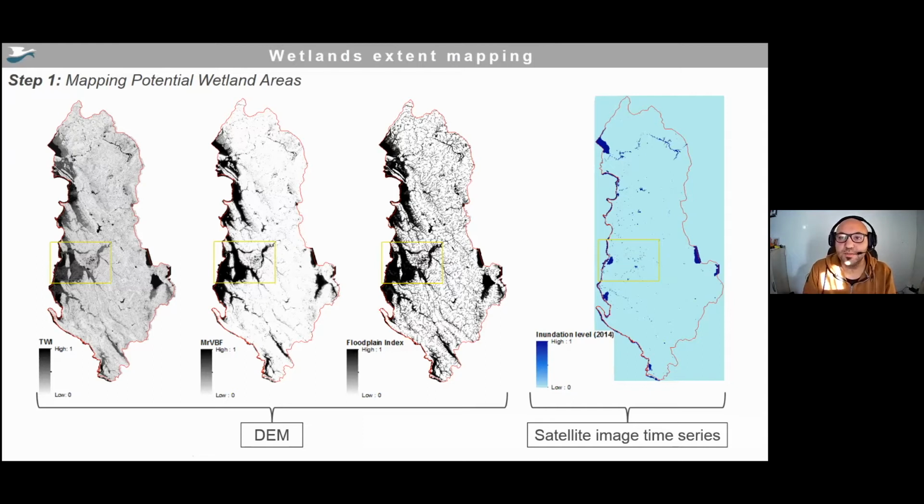derive from data, for example, hydromorphological characteristics, but also soil related to wetlands, and also climatic information that are usually used to better delineate wetland ecosystems. So, for example, we can first of all use the DEM, the elevation model. The elevation model could help us to derive different indices, like, for example, the topographic wetness index, but also the floodplain index, which is the extent of the flooded area along the rivers and the streams. So based on this DEM, we can derive these different indices.